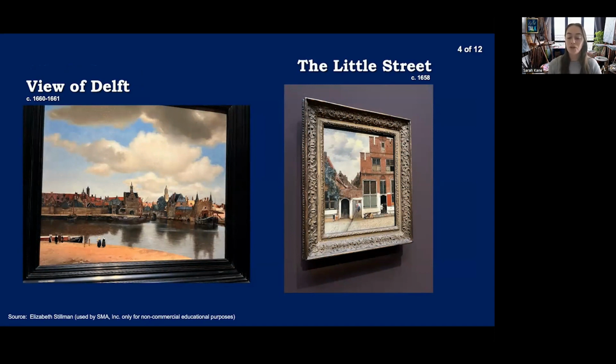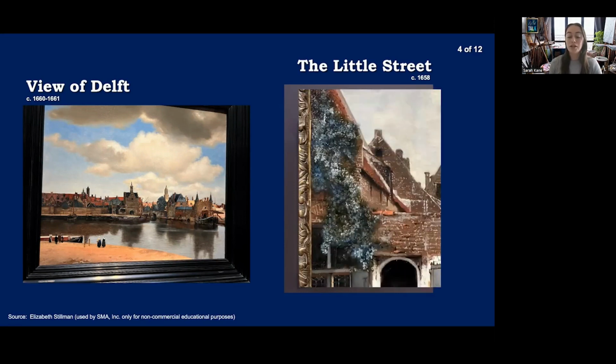In The Little Street on the right, viewers can get a glimpse at what it was like inside the city. The rows of worn cobblestones create a reasonable sense of depth while breaking the flatness of the main facade. The curious blue tinge of the foliage has been attributed actually to the loss of a transparent yellow glaze, which would have originally given the leaves their proper green coloring. And a fun fact is that he painted a third view of the city, but it has since been lost.